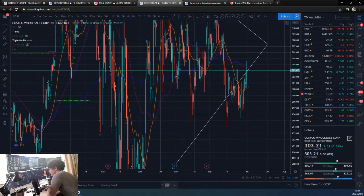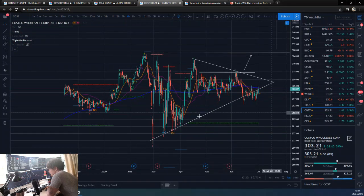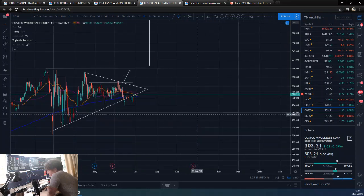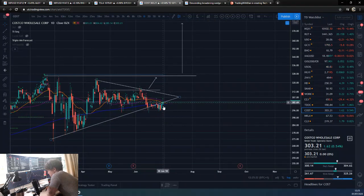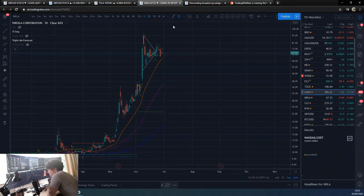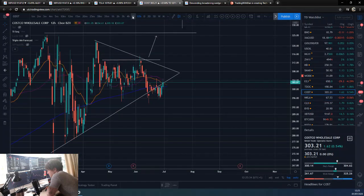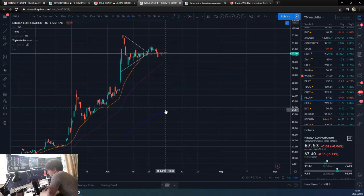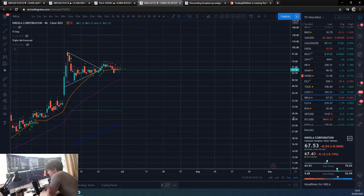Costco. So Costco is messing about with this trend line, looking like it wants to get back above it. Let's get it on the daily. Yeah, this was one of our buy trades to get supported by here. Kind of messed about a bit, but is regaining the 200, regaining this, and I would expect it to make a move up. Sorry, let's have a look at the other TD time frames just so we're not missing anything. Yeah, nothing there.